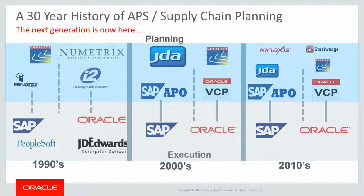Supply chain planning started to emerge in the early 1990s. ERP companies typically partnered with niche APS vendors, APS meaning advanced planning and scheduling vendors like Manugistics or I2 Technologies, Numetrics or Logility were some examples.